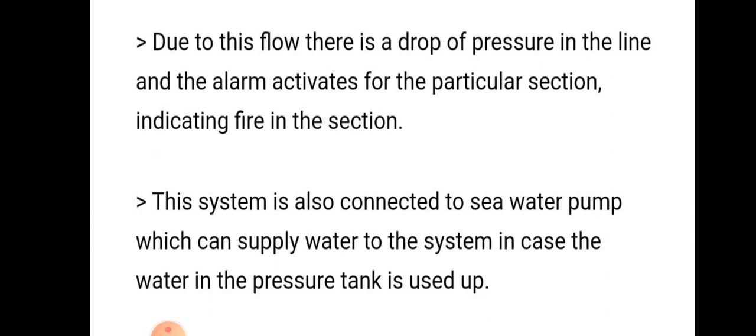Due to this flow there is a drop in pressure in the line, and the alarm activates for a particular section, indicating fire in that section. You need to understand that due to this flow there will be a drop in pressure and the alarm activates, indicating fire. This system is also connected to a seawater pump, so it can supply water to the system in case the water in the pressure tank is used up. Here, like I mentioned, there is the pressurized tank.